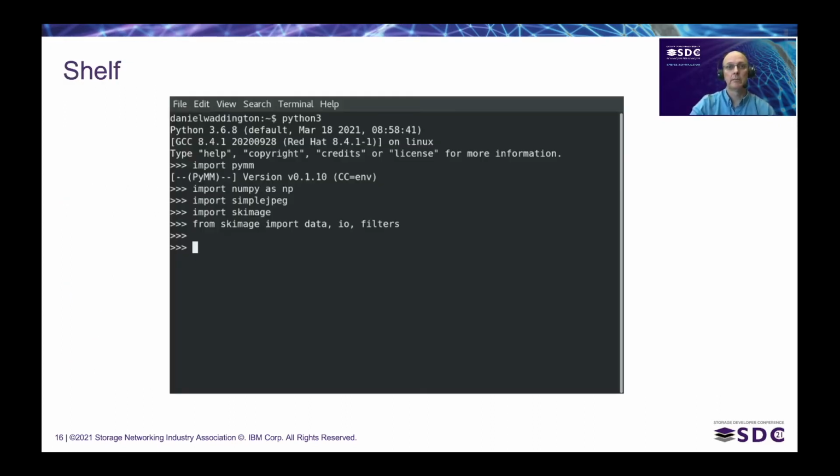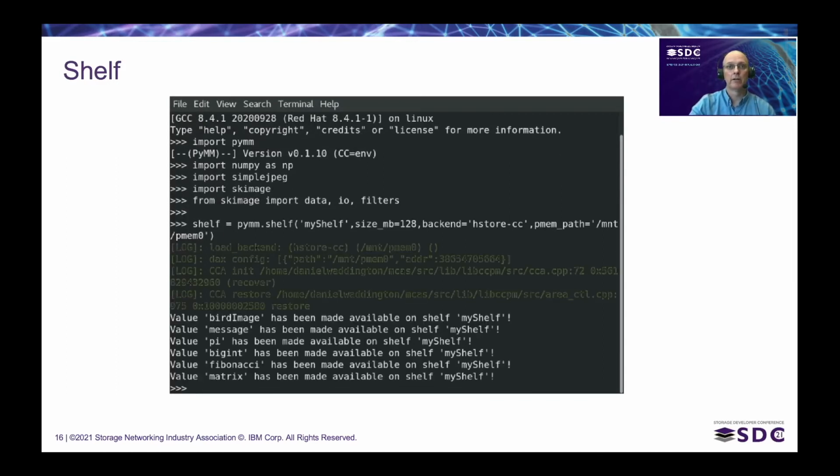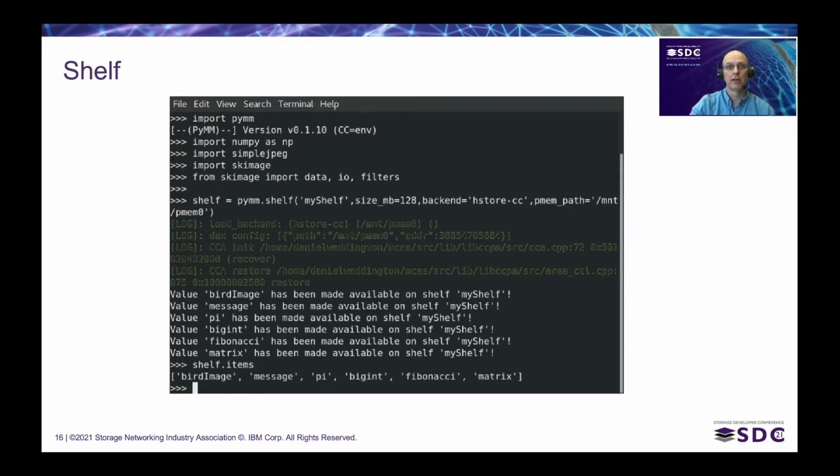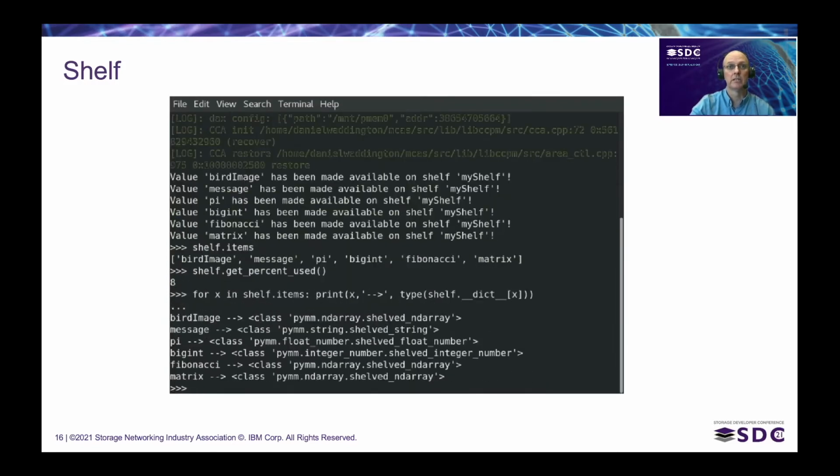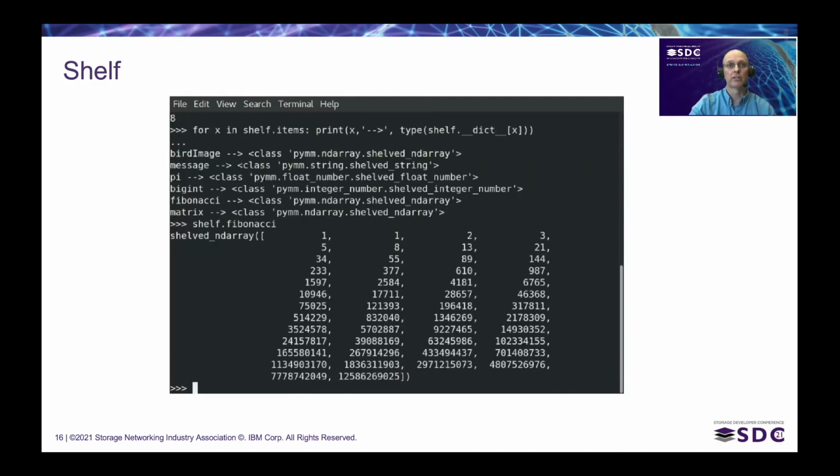So let's see PyMM in action. For the moment, we won't worry about creating a shelf, we'll just open an existing one. Once we have the open shelf, the variables are immediately available. To access a variable, we simply use the .accessor on the shelf instance itself. Variables can be added and removed from the shelf, and they can also be modified in place with ease. No pickling or loading from storage. Variables that belong to a given shelf are stored in memory resources that are associated with the shelf.